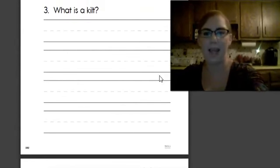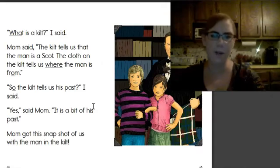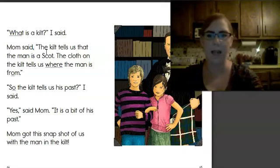What is a kilt? For this question, I'm going to look back in the story. Mom said, the kilt tells us that the man is a Scot. The cloth on the kilt tells us where the man is from. So what is a kilt? A kilt is a cloth that tells us where a man is from. The different patterns mean different things.